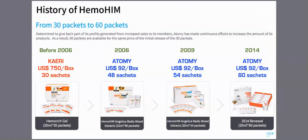This is the history of HemoHIM. If you see on the far left, it says before 2006. That's when the HemoHIM was produced. It was from KERI. KERI is the Korean Atomic Energy Research Institute. It's a government body that created the HemoHIM in the beginning. During those years, one HemoHIM box was sold for $750 US. And it didn't contain 60 sachets like right now. It was only 30 sachets, right? And it was named Hemo-Rich Gel. It wasn't HemoHIM back then.